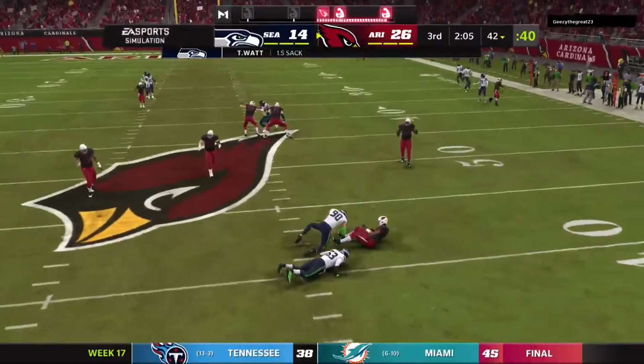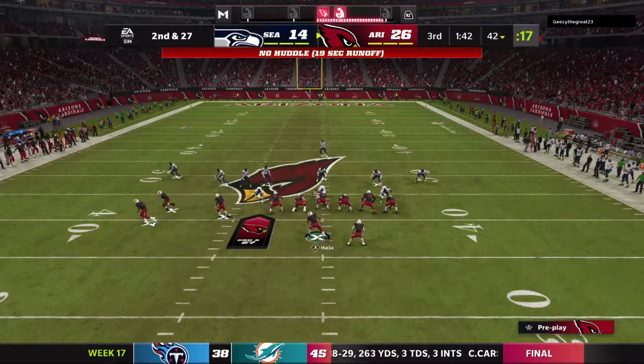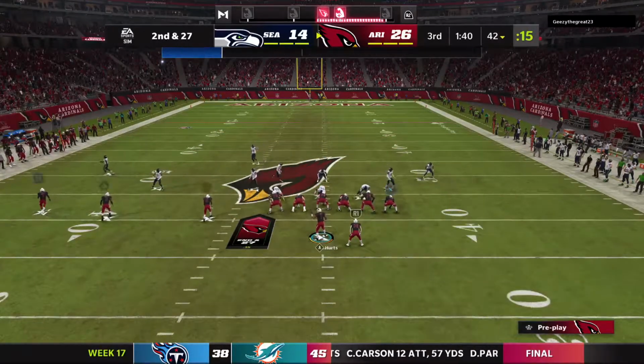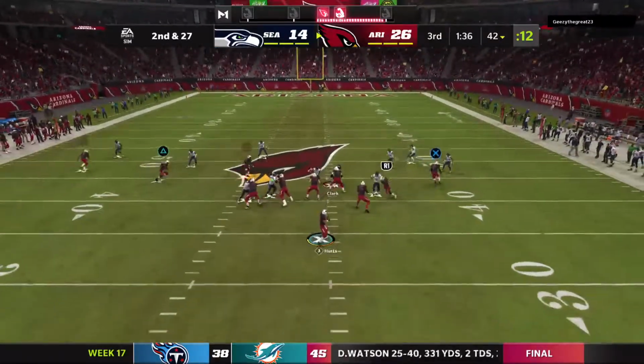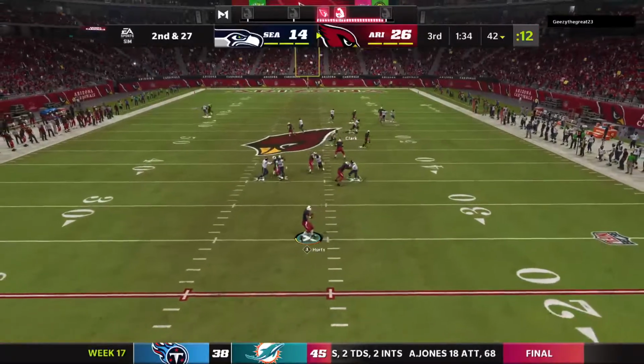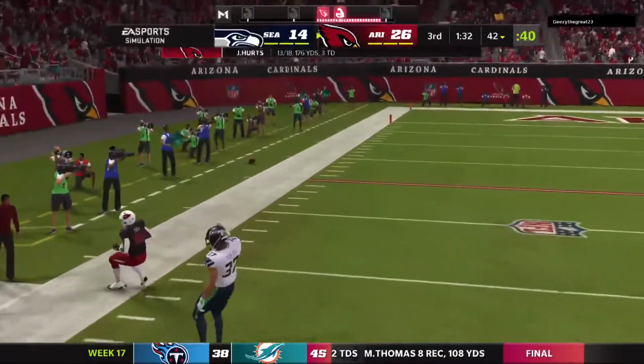And a big loss here as he's taken down. T.J. Watt has now recorded 10 sacks on the season. To try again after the sack. Hurts. And his throw's going to be incomplete.